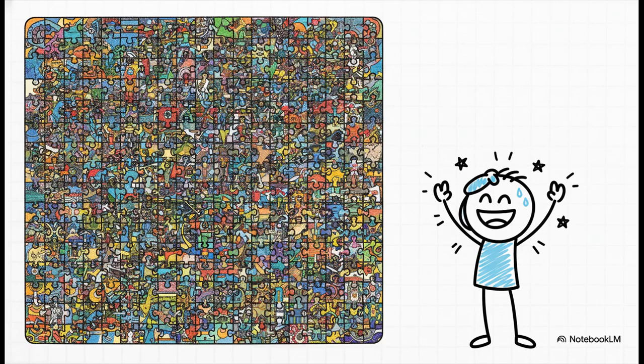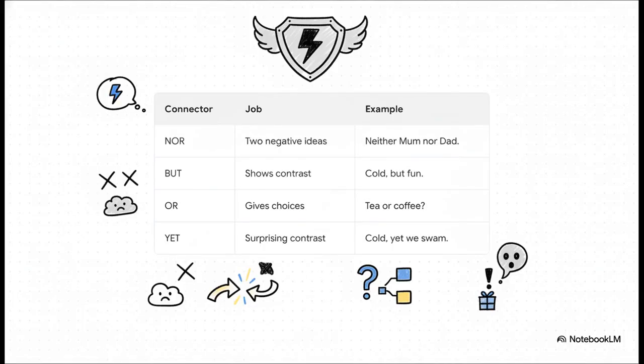Boom! Yet is the perfect answer here. The puzzle was difficult, yet everyone solved it. Yet gives us that amazing dramatic feeling of triumph against the odds. You've done incredible work today.